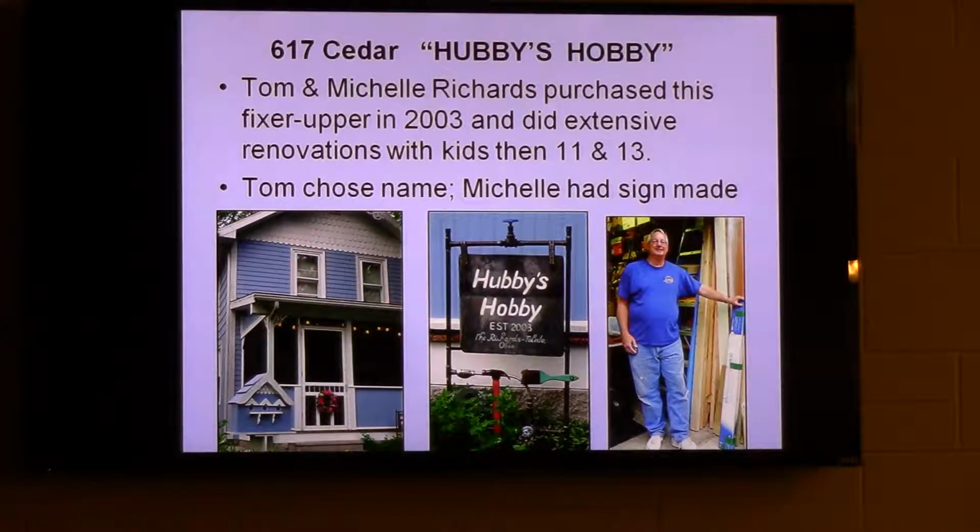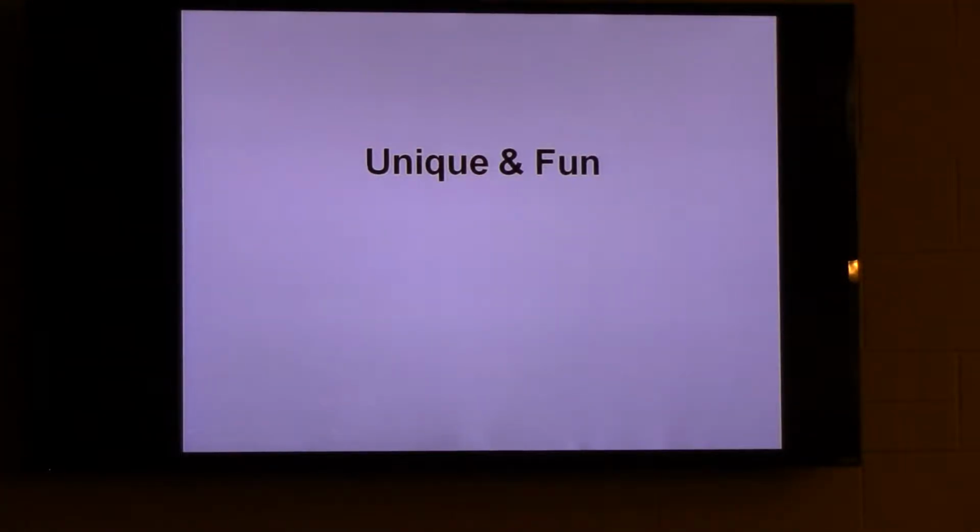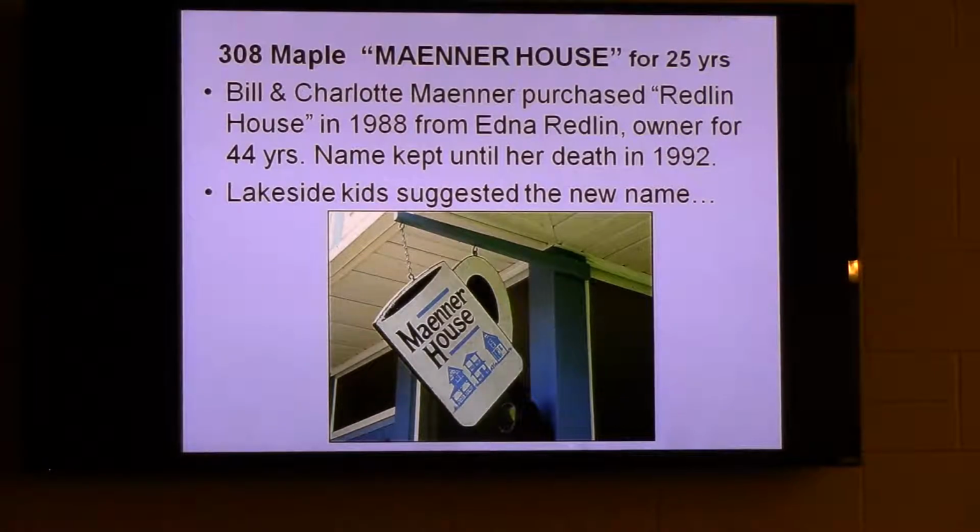And this little birdhouse in the front, it is amazing how much it looks like the house itself. Again, I was down on the ground trying to get a picture of those houses together. Here are just some unique, fun cottages, names and signs.